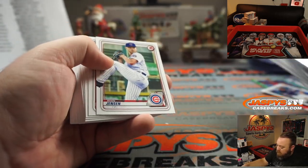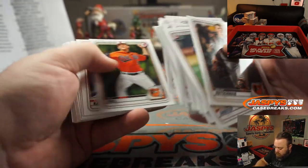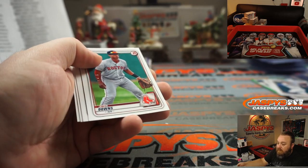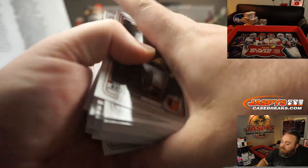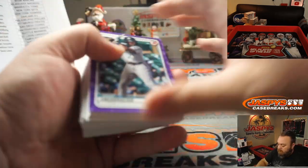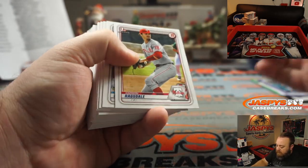Zach Veen, Rockies. Kirsten, Orioles. Torkelson, Tigers. Let's hope so, for the Angels' sake. Gerard Encarnacion to 250 for the Marlins. That's going to Sean Manick.